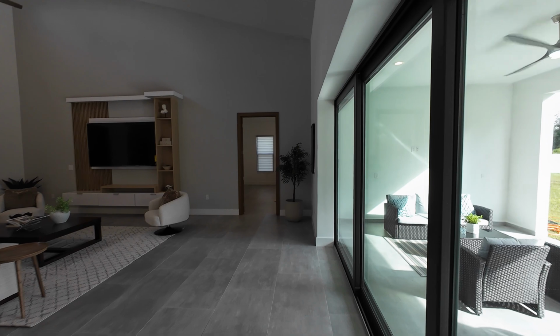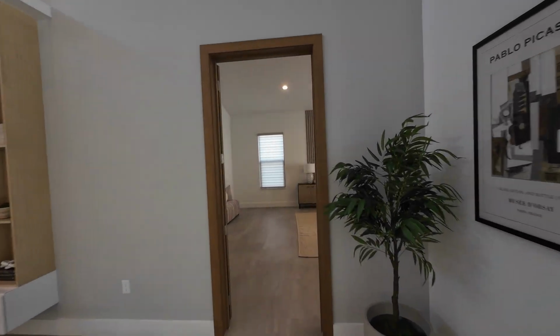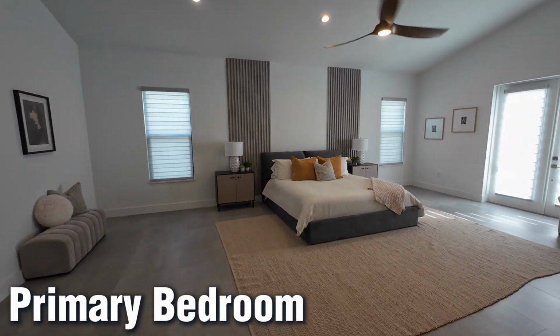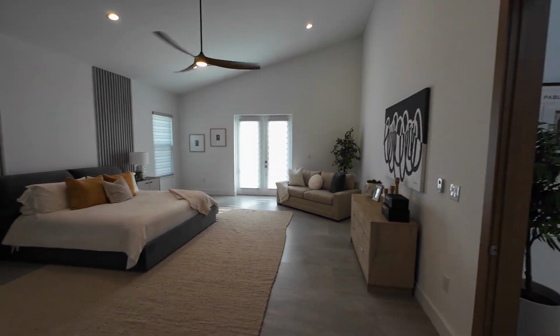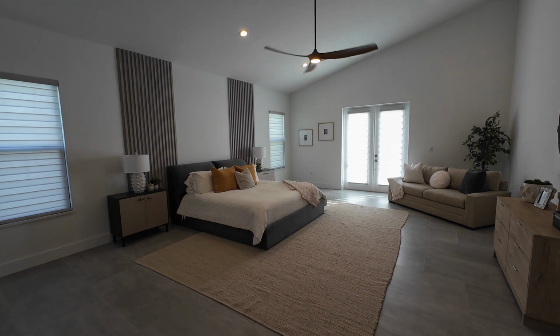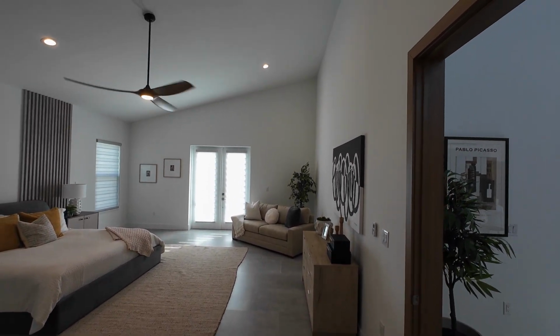And let's go ahead into this primary bedroom, which is located right straight ahead from us, right over here, and take a look at this. Very spacious room. They were definitely generous with the space that they provided here for this primary bedroom. You can see there's a king size bed that makes it look like a queen size bed, and how big this room is. Very high ceilings also here.